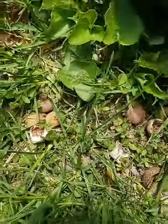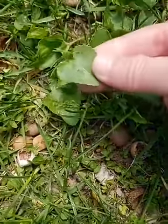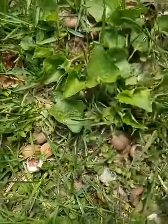I'm going to take a little one. There we go. We'll keep moving, take a look at some other things that we've got in the yard.